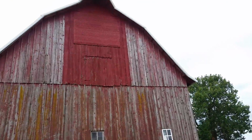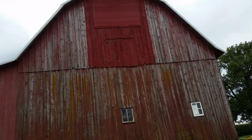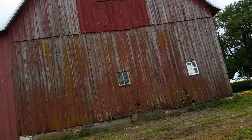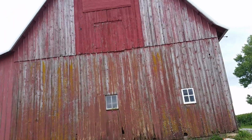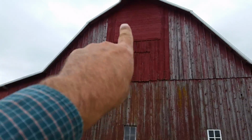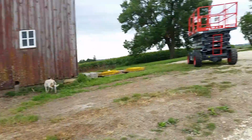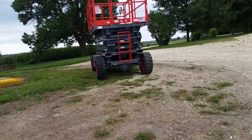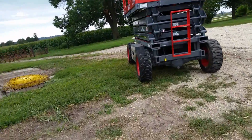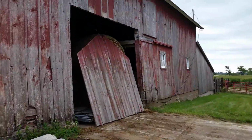So that's how far a gallon of paint goes. We want to get the new stuff painted, and then we just ran the rest of the paint out. We had a piece of steel up there that came off the roof that I helped him put back up. That's how we got up there, with a scissor lift rental unit. They're supposed to come back and get that probably Tuesday. But there's the old door.